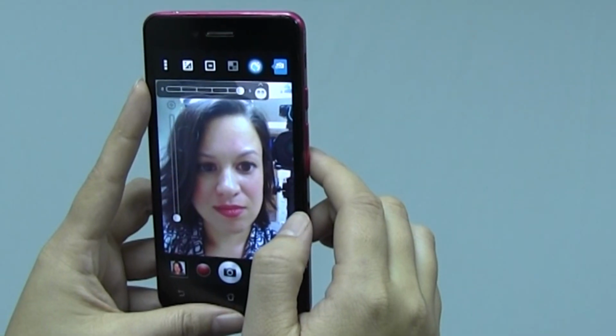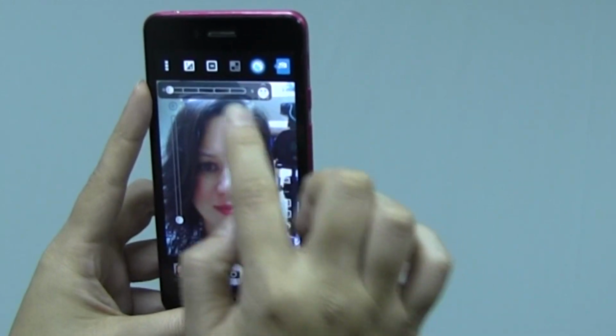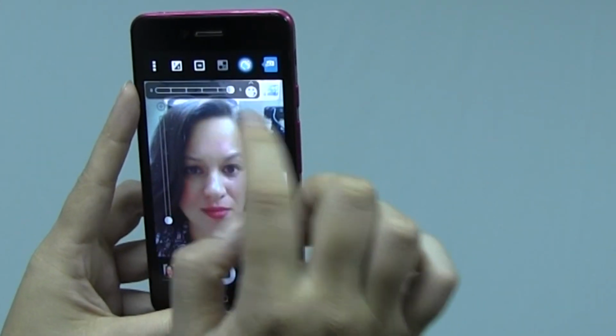There's a beautification function in the camera, so you can actually make your face thinner, eyes bigger, clean up your skin, apply blush. This is strictly for the ladies, unless there are some men out there who feel they need it. There's also a mirror application that comes preloaded.